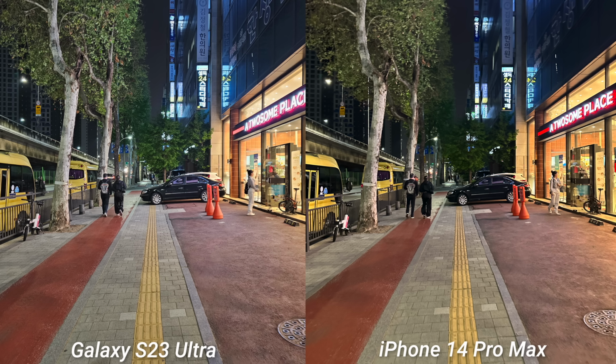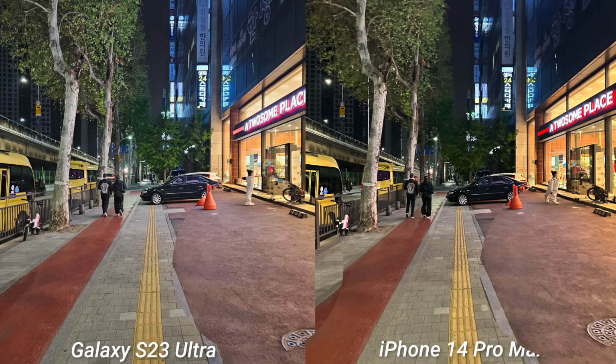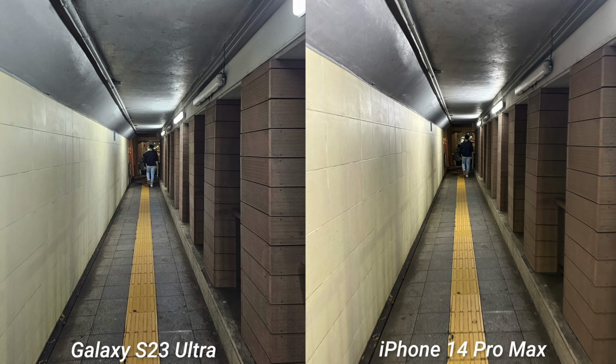After updates, I did notice there's better foreground detail, which I'm very happy about. Take a look at the ground here. The S23 Ultra is sharper. Look at this cropped in version. You can really see the difference in the detail that is picked up by the S23 Ultra, so this is a good thing. I did see this multiple times.